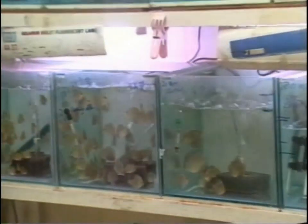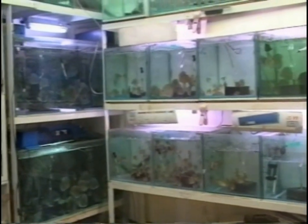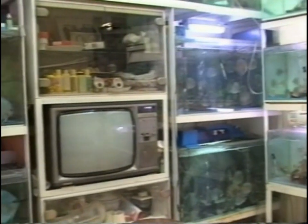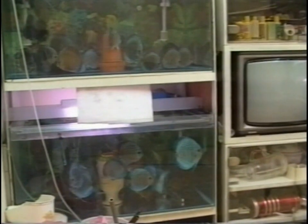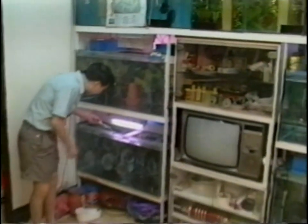To escape from the cramped surroundings, a much larger facility was already in construction during the production of this video. Despite the limited possibilities, it was unmistakable that not only business was the main concern, but above all, interest and love for the discus. Soon, this discus farm will no longer exist, but there are certainly many more of its kind, considering all of the fans of these sought-after fish.